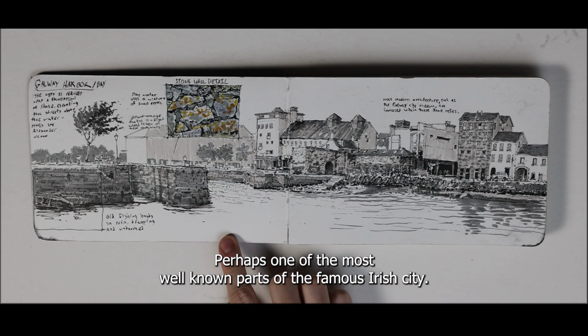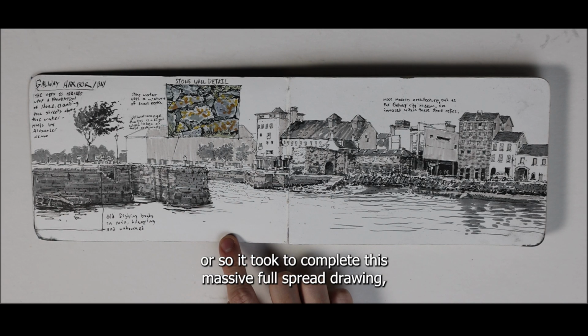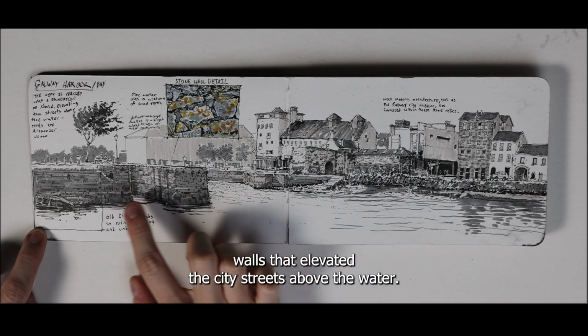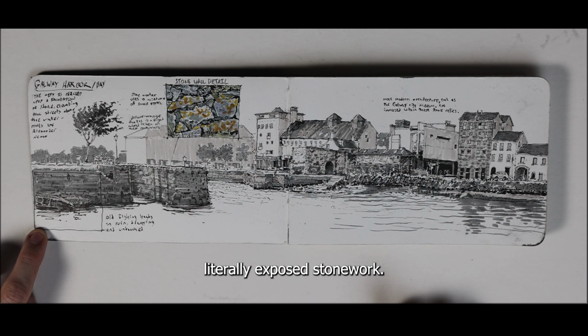I'll be starting with my paintings book, which began in Galway Harbour, perhaps one of the most well-known parts of the famous Irish city. I had just arrived in Galway this day, and during the 4 hours or so it took to complete this massive full-spread drawing, I was fascinated by the decrepit limestone walls that elevated the city streets above the water.